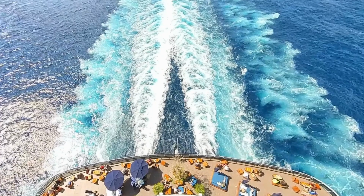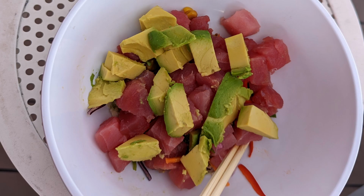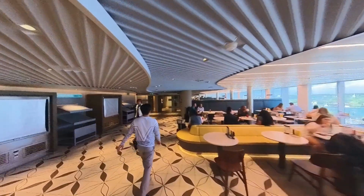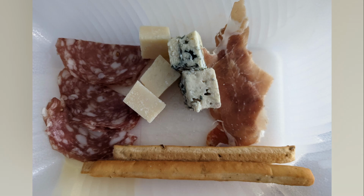Number nine, there are a few bites that you might want to consider grabbing now. You could go to the Dock House for some grilled skewers of beef or shrimp, or if you're feeling adventurous, maybe the grilled octopus. Or you could go to the Sun Club Cafe on deck 16 and get some poke bowls or bao. Or if you're going by any of the grab-and-go areas, either in the galley or down by the Dock House, you might want to look for the charcuterie option in the grab-and-go containers.